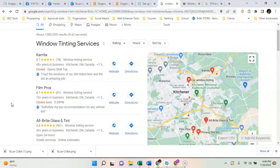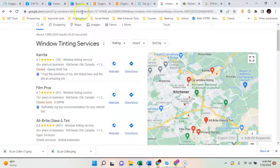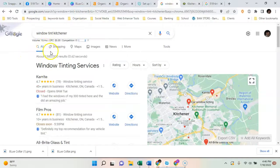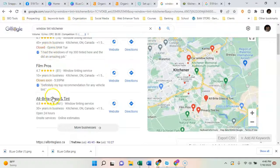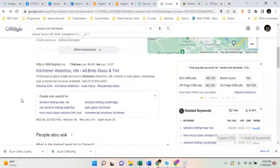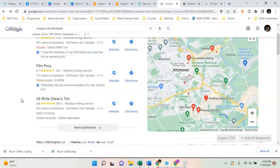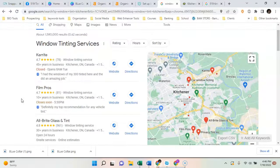And then you obviously want to have a better click rate. I see you guys have 44 reviews, which is pretty good. And as you see here, if I search window tinter Kitchener, most people are going to want to click on these guys because they have almost 1,000 reviews, which is obnoxiously good. So you really want to get good at getting those reviews, putting the barcode out by where your door is so people walk out, they just scan it real quick. Even if they just give you 5 stars and don't say anything, it just helps with your click-through rate.